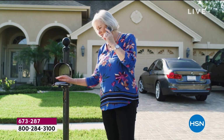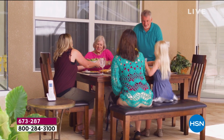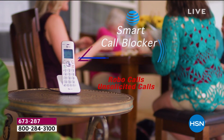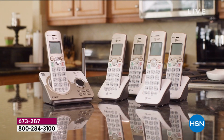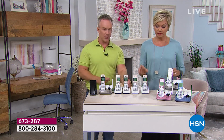So yes, we want better range so we can do more stuff around the house, whether it's in the yard or in the basement. We want to be able to have it connect to our cell phone. We want to be able to enjoy dinner without the phone ringing all the time. Or sometimes it's our work day, we're typing away, working on our taxes, folding laundry, and we have to stop for a phone call, which we get up and then we realize, hello.